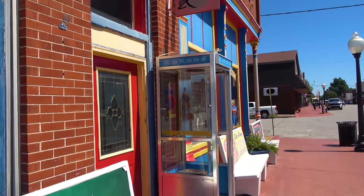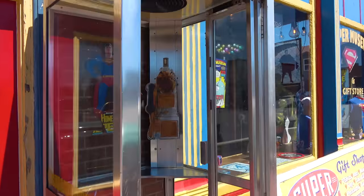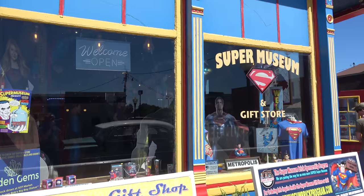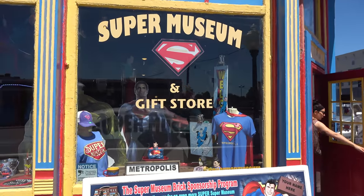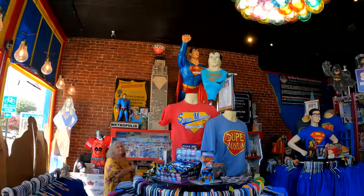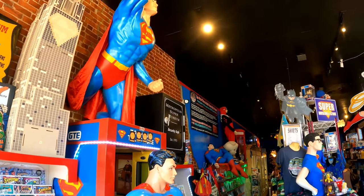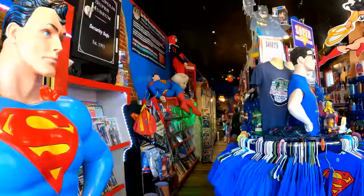They have the phone booth. Maybe I can buy a t-shirt and look like Sheldon. Maybe I don't need that t-shirt after all. There's this super museum and gift store. Let's see what else they have.